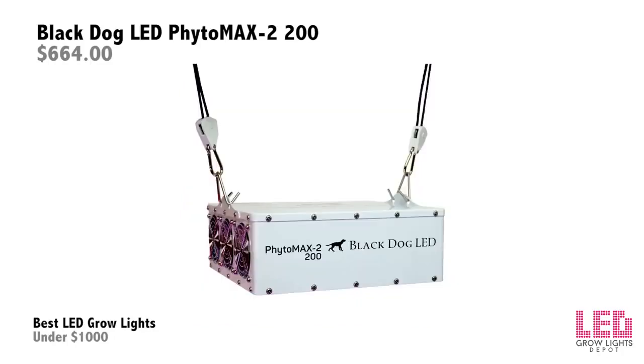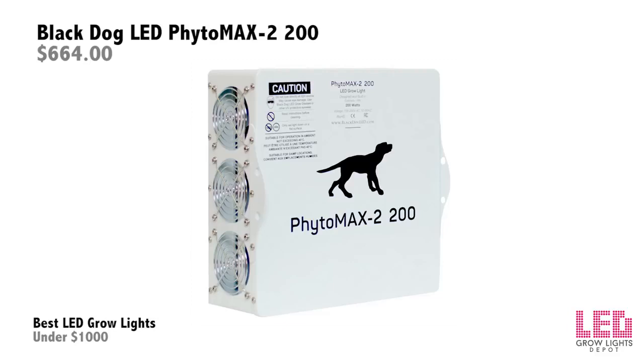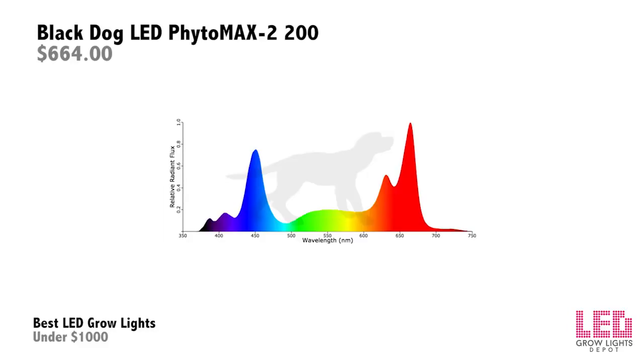The PhytoMax 2 200 utilizes 84 top bin 5 watt LEDs from industry leaders such as Cree and Osram, rated at 50,000 hours. The unit will cover up to a 3x3 for flower and a 3.75 by 3.75 square foot area for veg. Black Dog's Phytogenesis Spectrum can be used both for veg and flower, which helps reduce stalling associated with spectrum changes. The spectrum ranges from UVA to NIR, or near infrared, and includes a decent amount of green to naturalize the light for easy viewing and to help increase photosynthesis under the canopy.